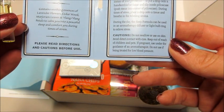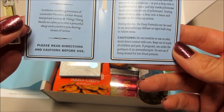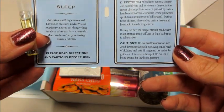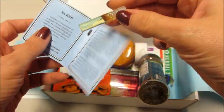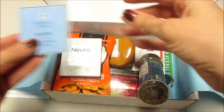So it looks like it just has essential oils that are supposed to be comforting and soothing. Kind of interesting. Lavender, cedarwood, all sorts of stuff in there. But that smells amazing. We have that.